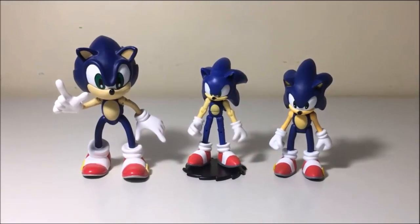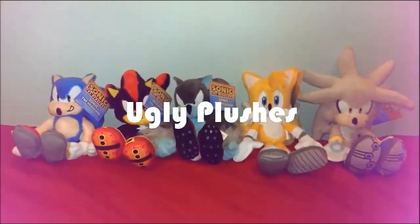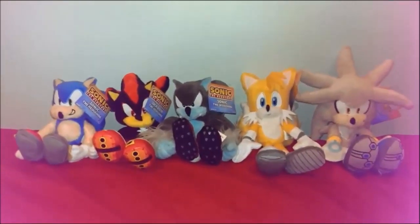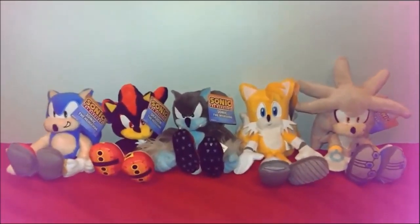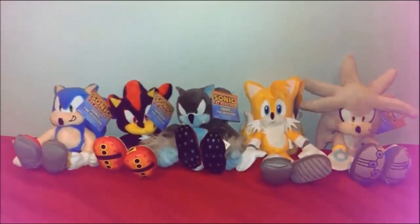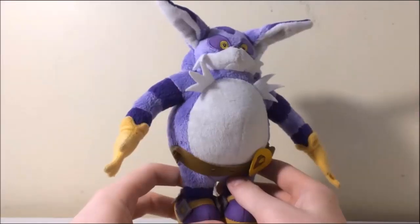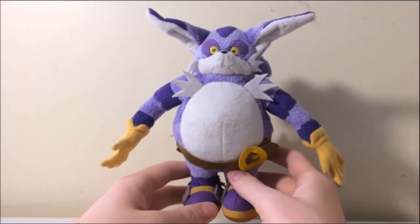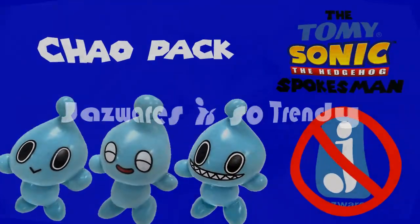And speaking of plushes, Jazwares has the worst when it comes to making plushes. They're really cheap, they look off model, and are a turn-off compared to the plushes made by Sega Prize and Tomy. They have made some good plushes, and there's a cancelled Big the Cat plush that actually looks kinda cool.